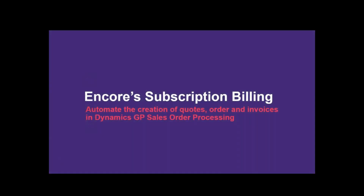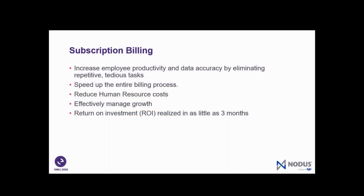Encore's subscription billing solution will automate the creation of quotes, orders, and invoices in Microsoft Dynamics GP sales order processing. This solution has been available for clients using Dynamics GP since the late 1990s, so it's a very proven, mature, and stable product. Encore has invested in it quite heavily from a development perspective in the last 5 years, as more and more clients are adopting a recurring revenue stream in addition to their more traditional revenue streams, and are looking for a solution that will streamline their billing processes.